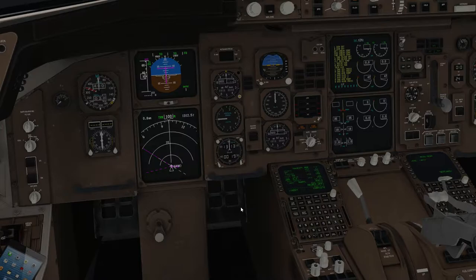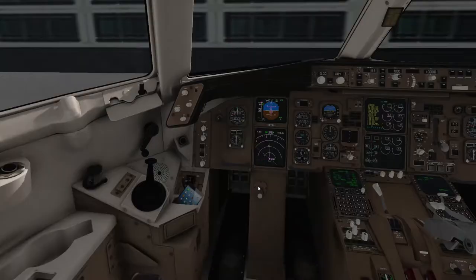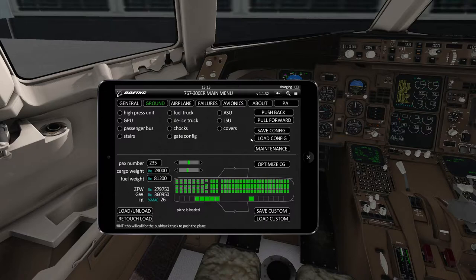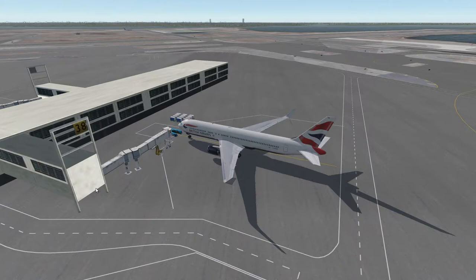What's the next thing I've got to do? I know what I'm going to do. I'm going to call this up, go to ground, call for pushback. Now, I'm going to cheat and look on the outside because this is the pushback tug that's included with the plane. You can, of course, I think, request the built-in one in X-Plane 11. But I'm doing this one because it's a bit weird and wonderful. You actually control it with your own throttle and then steer with your rudder pedals and you can steer your own plane. So, here we go.